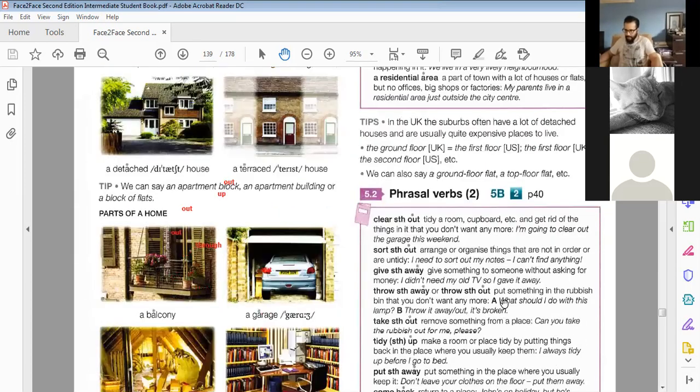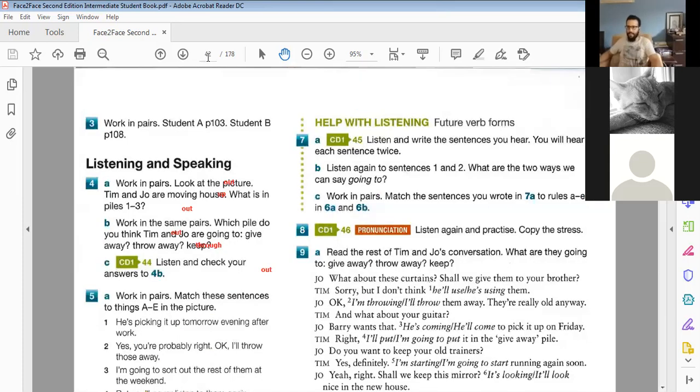So this means your answers, Naha and Ibrahim, were correct. It means to put something in the rubbish bin that you don't want anymore. So they're using it in the same way. Feel free to use the one that you're more used to. Throw out, throw away. They turned out to be the same. All right, very nice. So we did this exercise and we had a little practice with the phrasal verbs which are related to cleaning and organizing.